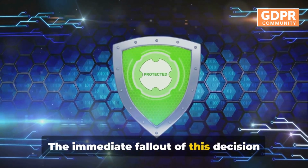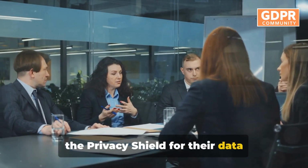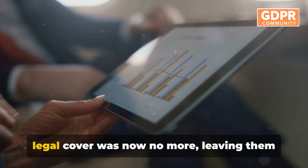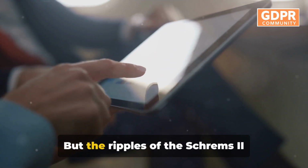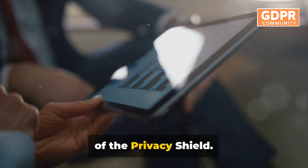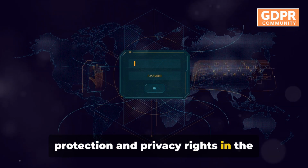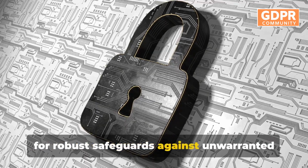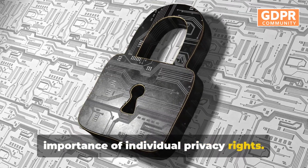The immediate fallout of this decision was significant. Many organizations which had relied on the Privacy Shield for their data transfers found themselves in a quandary. The framework that had once provided them legal cover was now no more, leaving them exposed and scrambling for alternatives. But the ripples of the Schrems II decision went beyond just the invalidation of the Privacy Shield. It sparked a broader debate about data protection and privacy rights in the digital age. The court's ruling underscored the need for robust safeguards against unwarranted surveillance and highlighted the importance of individual privacy rights.